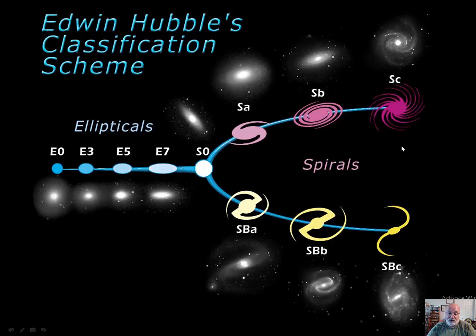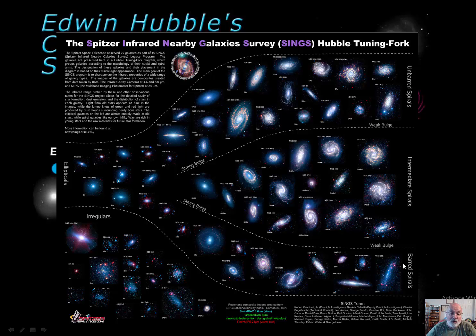And this is what we pretty much think we are. We used to think we were an SC, and we probably think we're an SBC because we think we really do have a bar. Here's an even more complex Hubble tuning fork. This is from the Spitzer Infrared Nearby Galaxy Survey, called the SINGS.